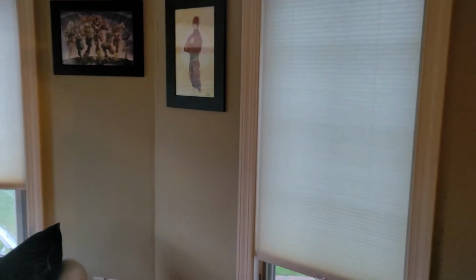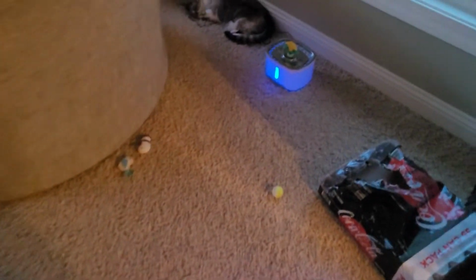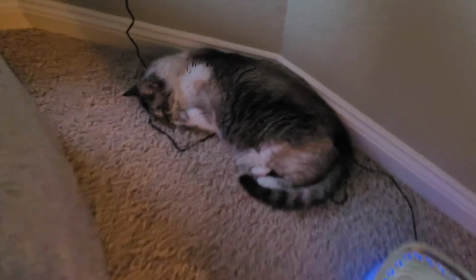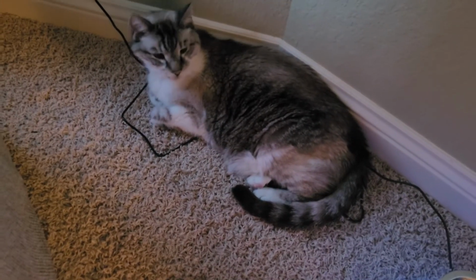Here I got all the Flash pictures. This is the corner where I get flashed. This is my cat who is dying. You still alive? He's still alive. Okay, he's good. I bothered him.